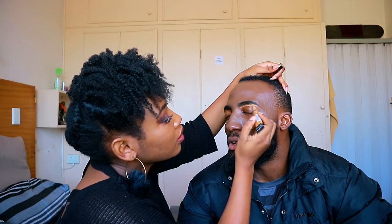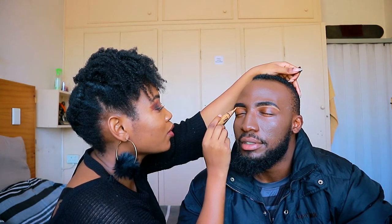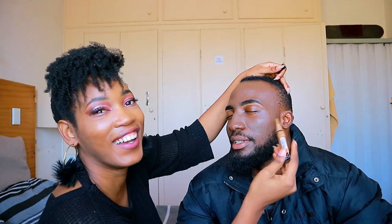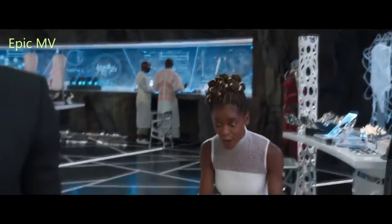I'm gonna use the LA Girl Pro Conceal in Fawn. That's what I use to highlight my eyebrows. Oh lord, are you gonna fix eyebrows and eyelashes for me too? Yeah, I'm gonna do a full face, baby. Help my manhood. No, your manhood is intact. I didn't know the extent it was going to go. Okay, so I'm going to use the same concealer on his under eye to highlight that area. Just look at yourself. I feel like I'm from Wakanda.